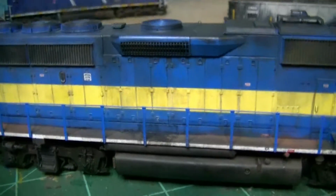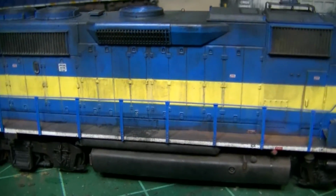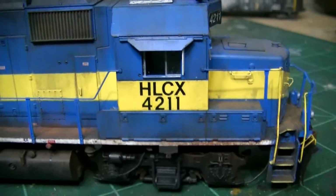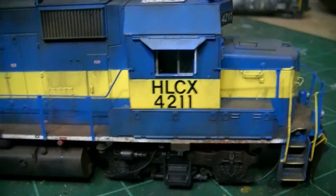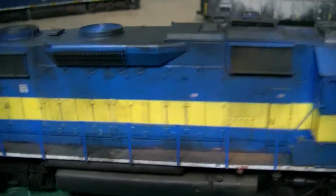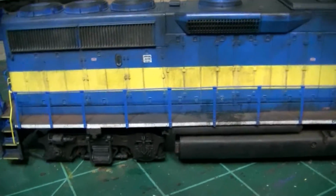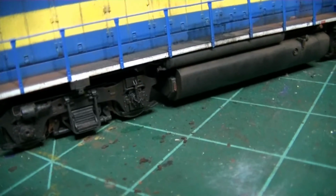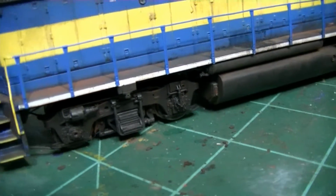I had to strip all the high hood lettering off. That was probably the hardest part of the project. It took me a little while, but I was able to get all the lettering and all that off, including on the cab too and the number boards. So that was probably the most time-consuming part of it, but like I said, I just weathered it and detailed it as of the prototype photos of the real 4211. You got the waste retention tank back there, which is a scratch-built piece. Again, some nice detail on it.